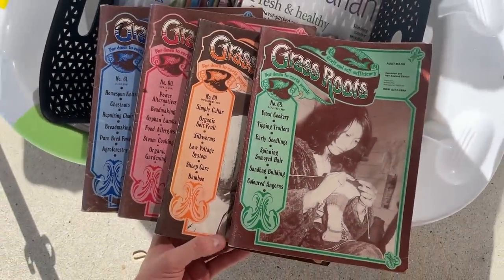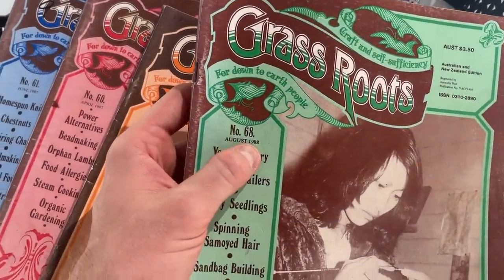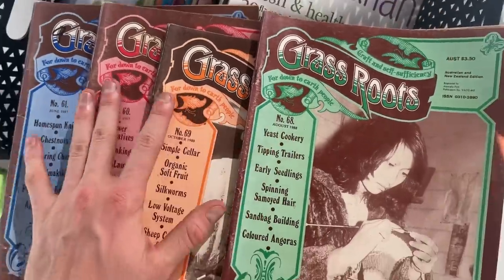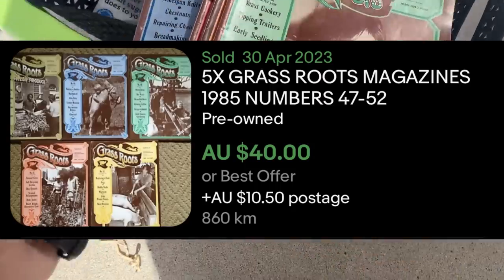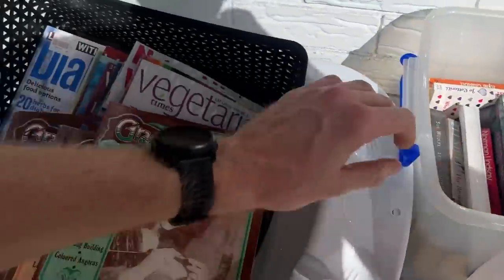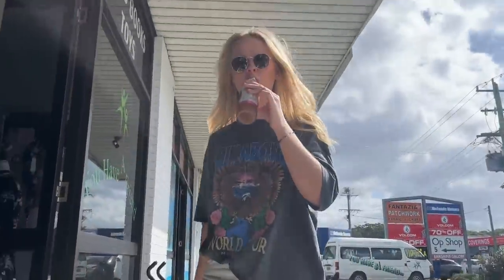Just spied all of these Grassroots magazines from 1988. You've got number 61, 60, 69, 68, and the comps on eBay for these were pretty good. You can get about a set of six done for about $40, and I've just found them out here in this chuck-away tray. So I think we'd be able to get these for about $1 each. Hey, Courtney, how's your juice?